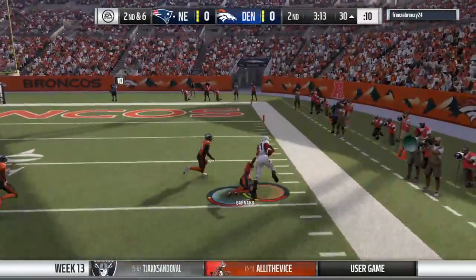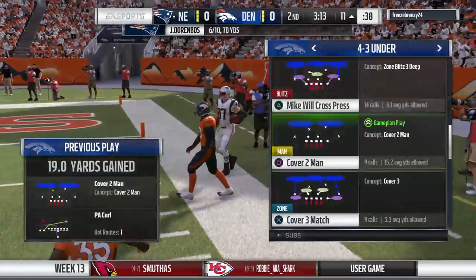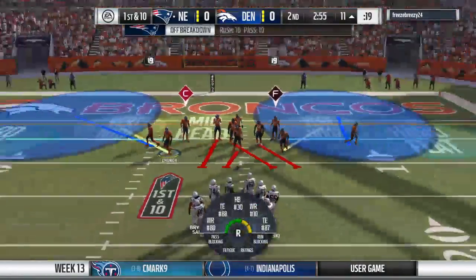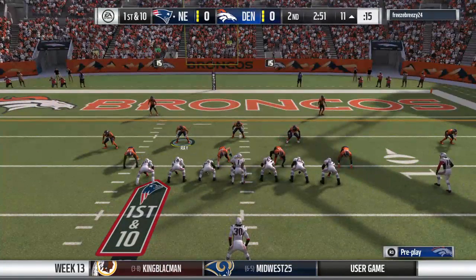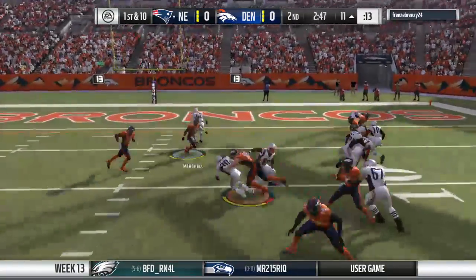Man open underneath. It's Gronkowski. And the play goes for 19 yards. Gives him a new set of downs. So much goes into a successful play, doesn't it? How about that play action there, freezing the defense just enough to bring the tight end free downfield for the completion. On first down, it's Gurley.